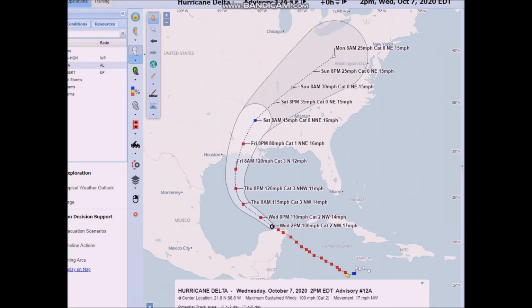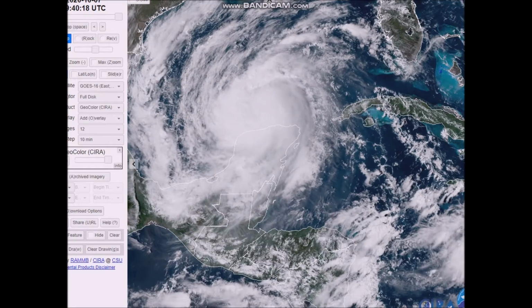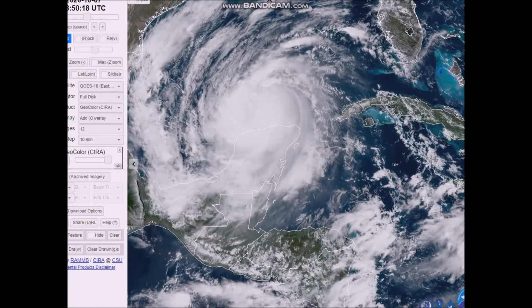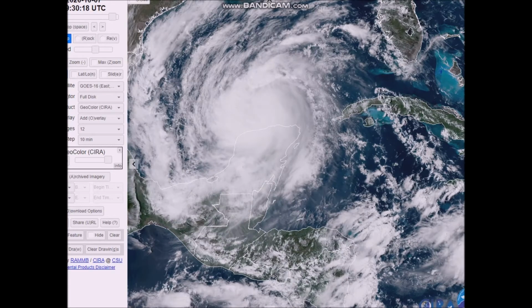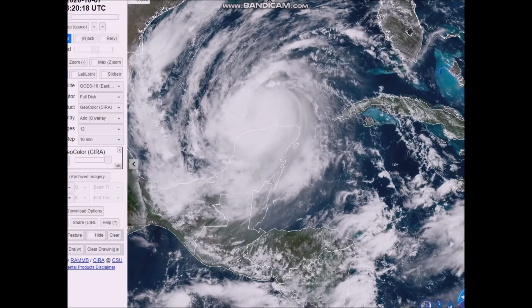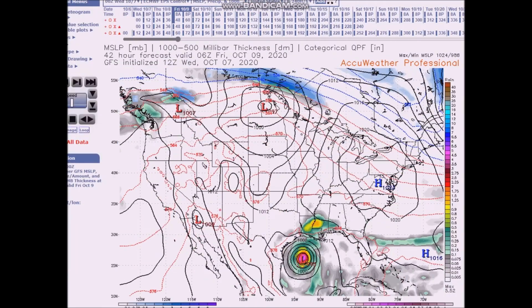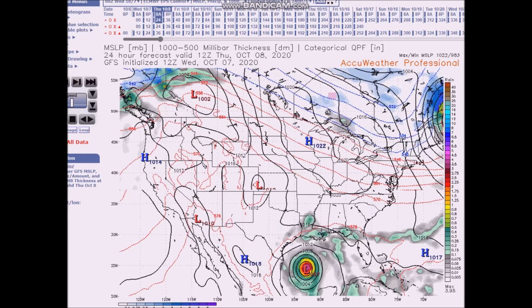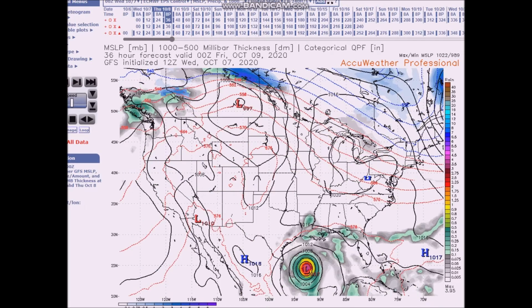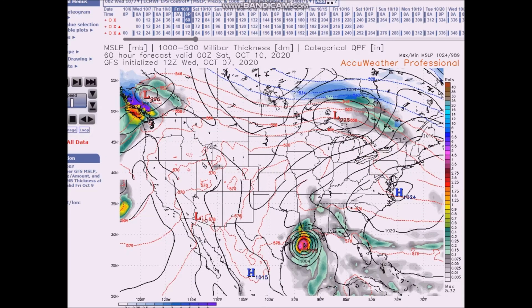We'll take a look at the satellite picture. It made landfall across northeast Mexico and is now over the open waters, and we will wait for re-intensification as it moves over this region. Now, let me see if I can get to the right map. Okay. As we get into the period, this is GFS. We see here's Delta tracking in. This is GFS, and it makes landfall.